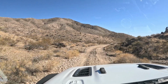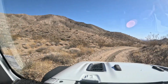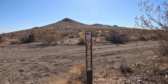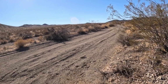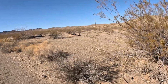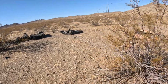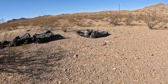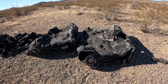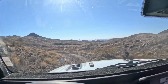Back at the Pope Mine Road, we turned right and headed south to the junction with BLM Road 7808. At a junction in a wash with BLM Road 7808, we turned right, west, and headed up wash. Just to the right of the junction are old black rubber tanks. These are rubber fuel tanks used during World War II and given to ranchers so that they could use them as water storage for cattle. The sun has pretty much destroyed them. We continued up wash and over the pass into the Colorado River Valley.